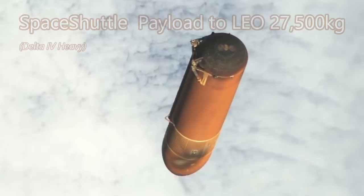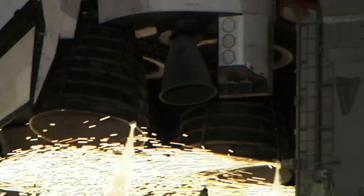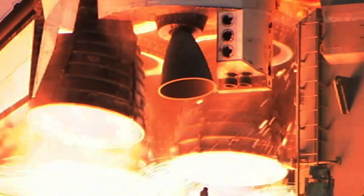If they had a rocket engine nozzle that was perfect at every altitude, the shuttle could have worked a lot better. When the shuttle was first being designed, the engineers had not planned to use these nozzles. They wanted to use something quite different.